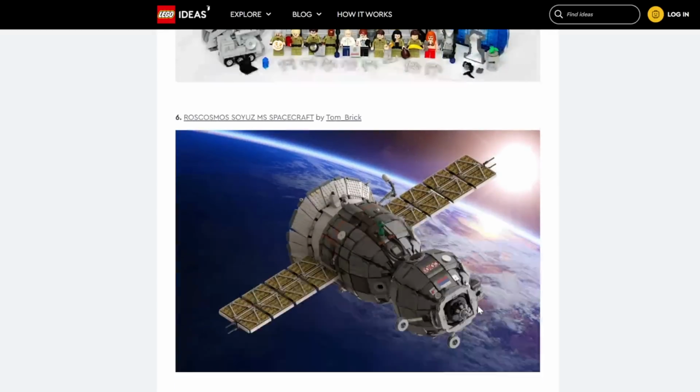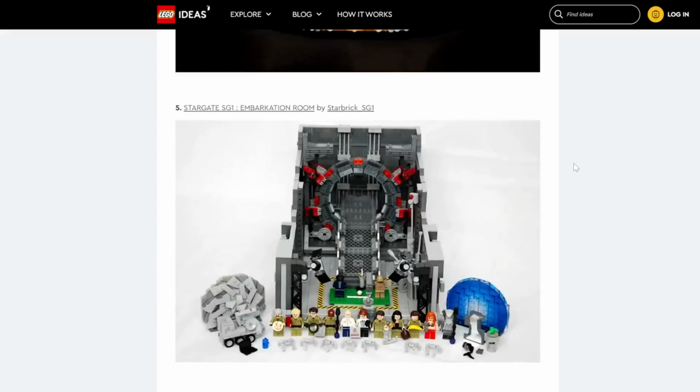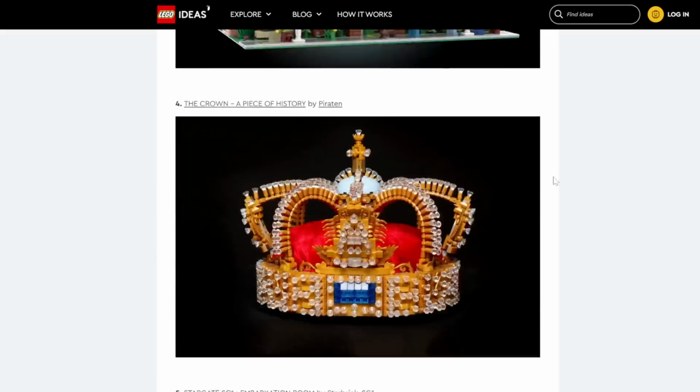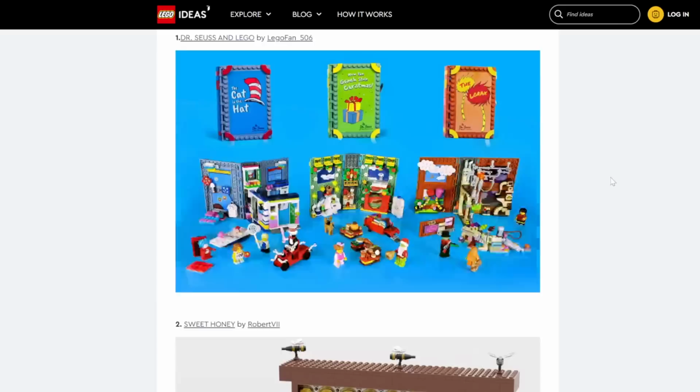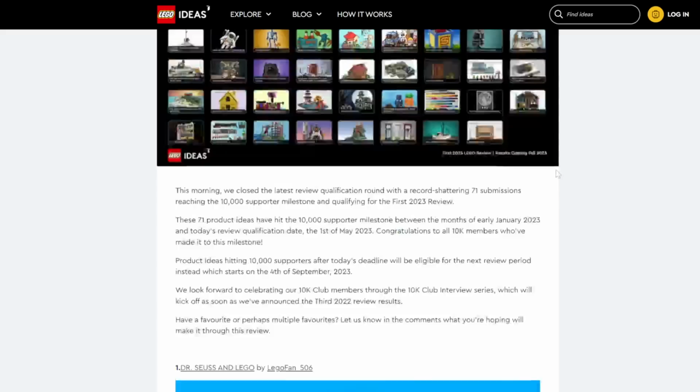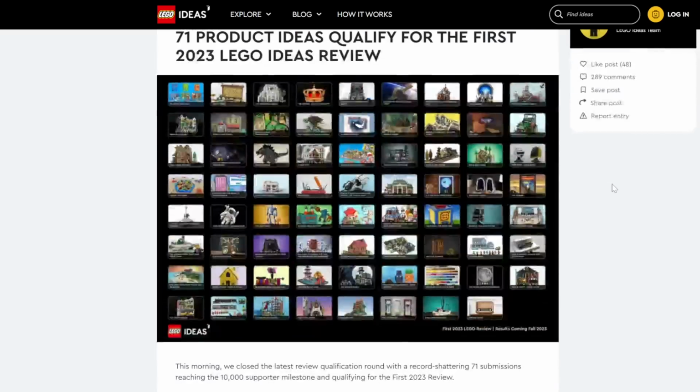The spacecraft right here, I think, is pretty darn likely. So yeah, the Crown, surprisingly, is pretty likely. Even the licensed stuff, Dr. Seuss, is a very interesting and I think probably likely idea. So yeah, 71 projects. Not much else to say here.